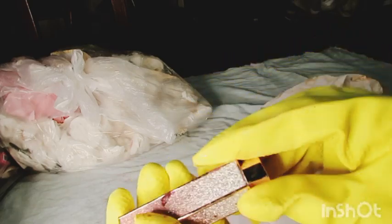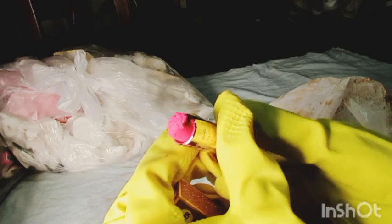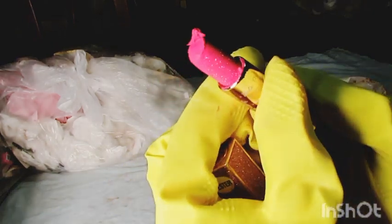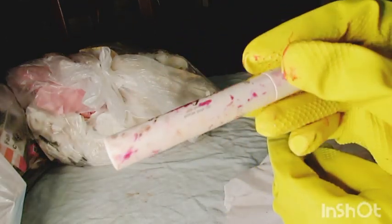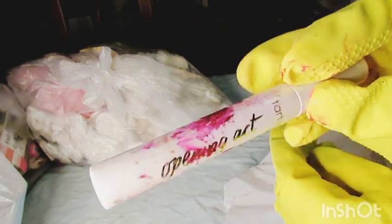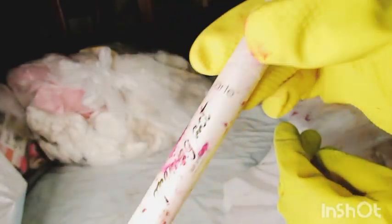There's another one. It pops out. Ugh. See that one? I don't know if it's broken. No, it's not. It's just the top. I thought it was... Oh, see, I just pulled that off. See, that's not bad. It's very pink. I like that. It's kind of magnetic. Alright. And then this opening act from Tarte. It's lash primer. It's all messy.